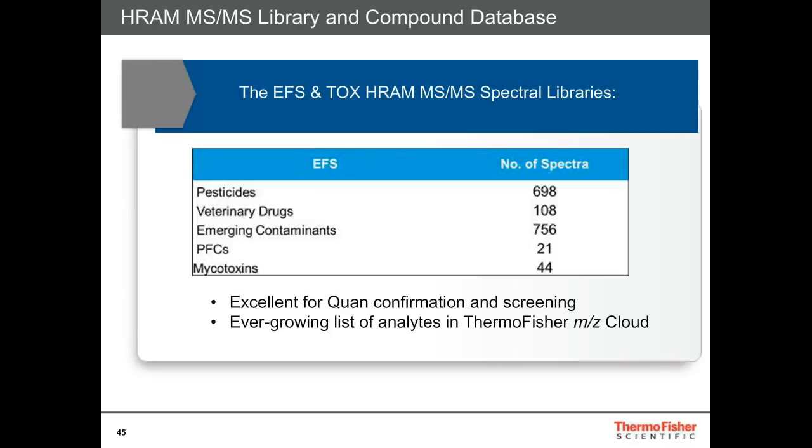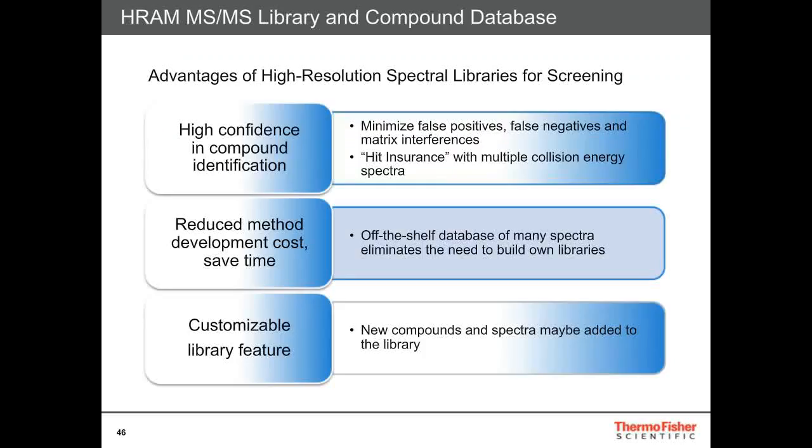And what we're doing here is we're increasing the number of spectra all the time in what we call a Thermo Fisher mzCloud approach, which I'll talk a little bit about in a later slide, which is a way to help improve and increase the number of spectra that are available for library searches.